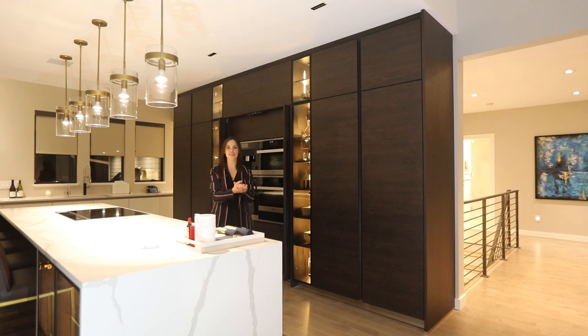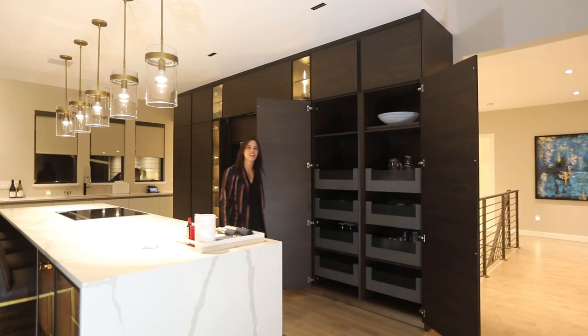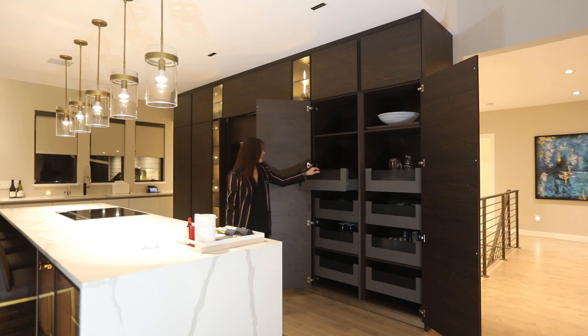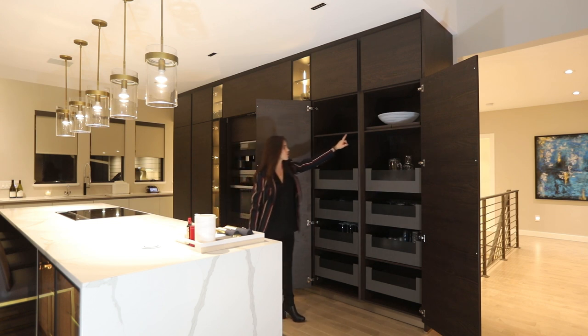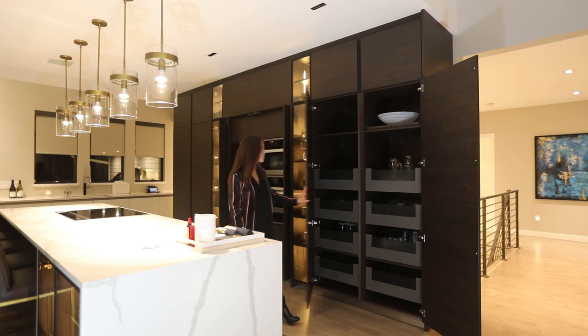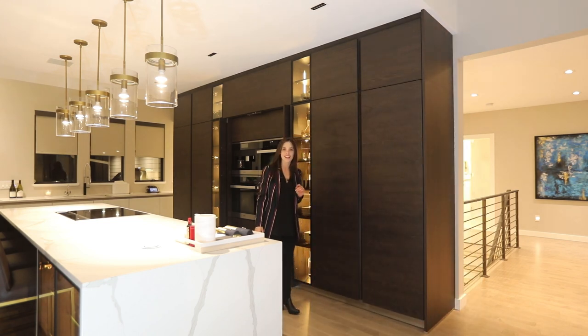Moving along, we have our most important feature of any good kitchen design, and that is our pantry solutions. We have two 24-inch pantry solutions, beautifully accompanied with our interior pullouts with the black tinted glass, all soft closing, handleless generation at the 45 degree angle. When you close them, everything is completely hidden away, and it just completes this wall of complete versatility and functionality. And I can't wait to show you the island.